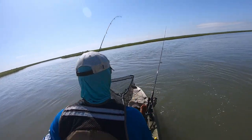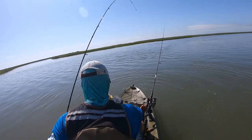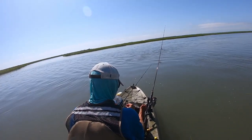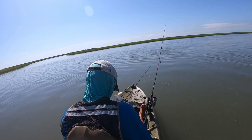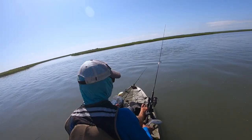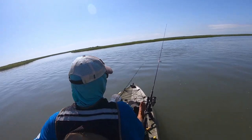Nice little trout on the Salty Ned. Definitely small, but pretty little fish. Come on, buddy. Let me get a. Okay, well, works for me.